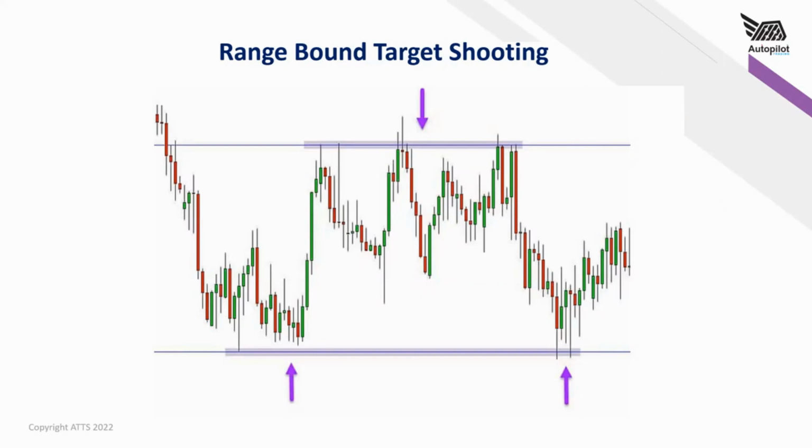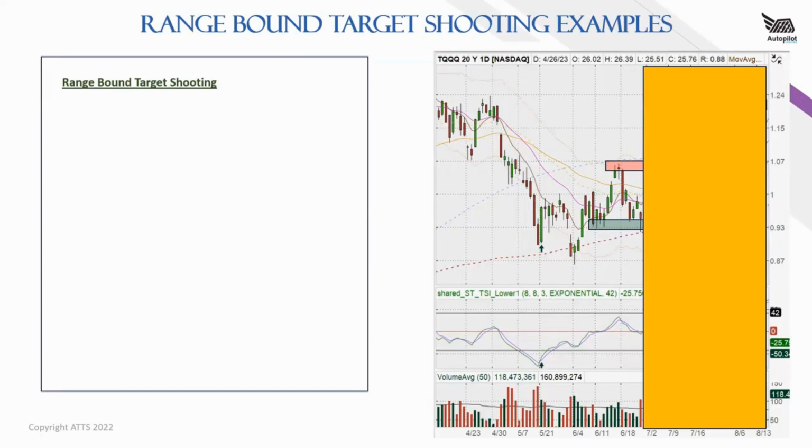So how do we target shoot? Here's a picture of TQQ going back a few years. Now you will see TQQ here, and it says it's only $1.93. I did this with the on demand, and the reason it shows such a low level is because it reflects all the splits that have happened with TQQ. So, range-bound target shooting.